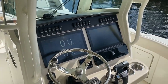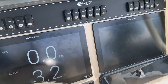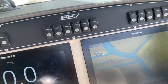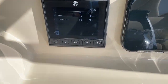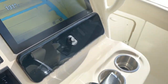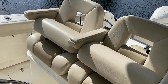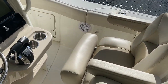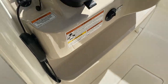And as you look at the helm, this has the oversized Raymarine screens on it, and all the features with obviously your GPS navigating, radar, performance. And then look at that, on these motors, 82 and 78 hours, low hours on these motors, absolutely ready to go. Your leaning post, that's with the cushions all the way up. Cushions down, we got a good place to sit, and a footrest that's very, very accessible there.